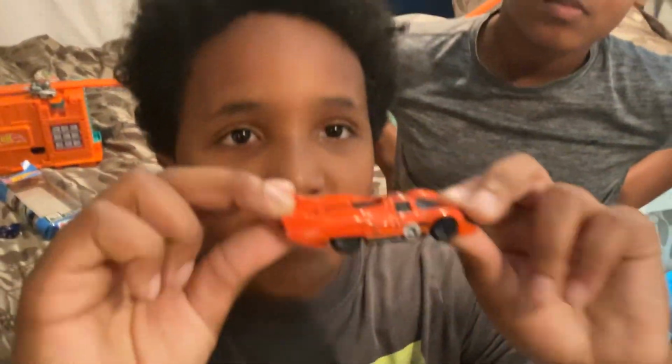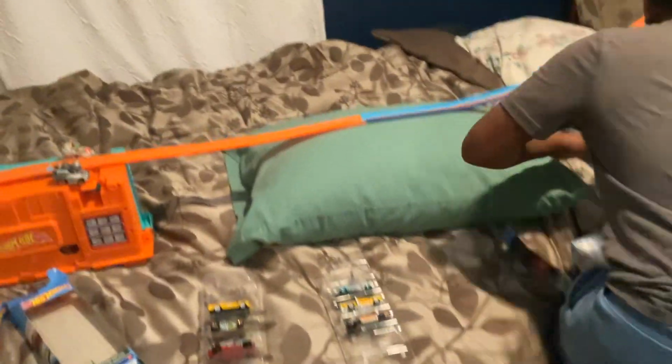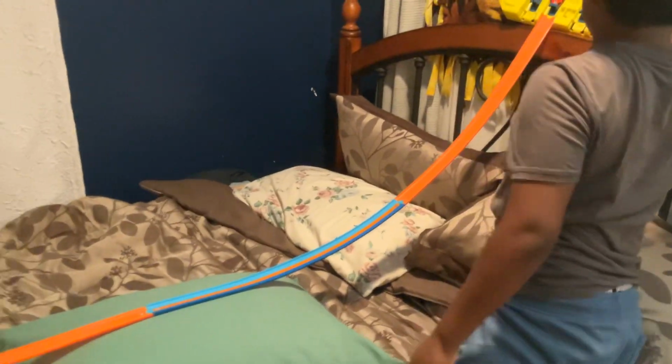All right, here we go. Put them on a track. Yeah, we have the Porsche 917. All right, Porsche 917. Here we go. Put them on a track and see what you got. Let's go. Here we go. Go. And the start.